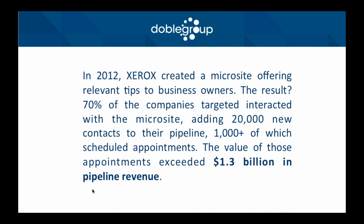Let's continue with this example. In 2012, Xerox created a microsite offering relevant tips to business owners. What's the result? 70% of the companies targeted interacted with the microsite, adding 20,000 new contacts to their pipeline. That means 20,000 new leads to their pipeline. But listen to this, 1,000 of which scheduled appointments. So you see, it's not that easy.